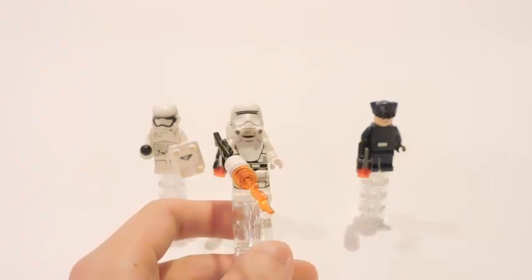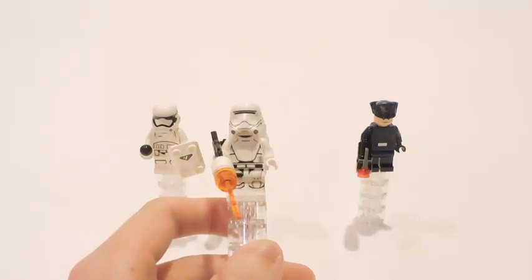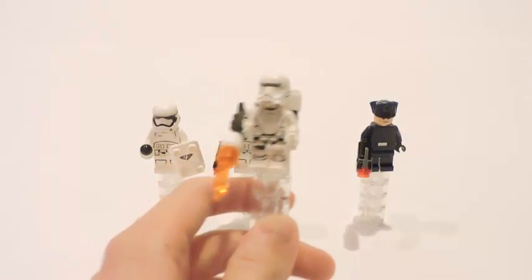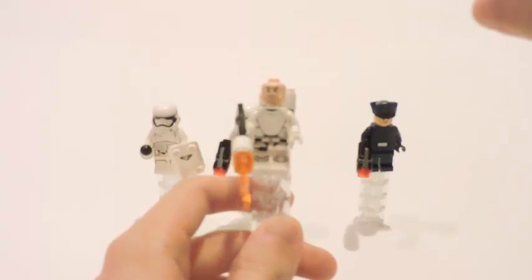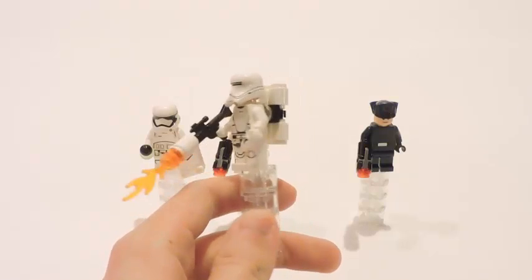If you guys have not seen The Force Awakens, then why are you watching this review? Go watch The Force Awakens, because it is a really great movie. And I'm not going to get into specifics about that right now, because we're supposed to be talking about the minifigures. So that is the Flame Trooper, as I said before. Angry clone head. Nothing different about him other than that.